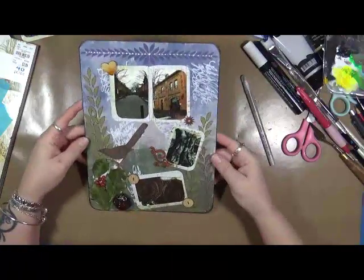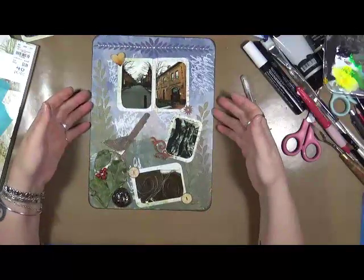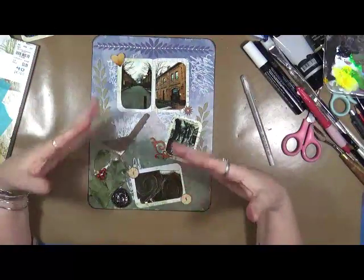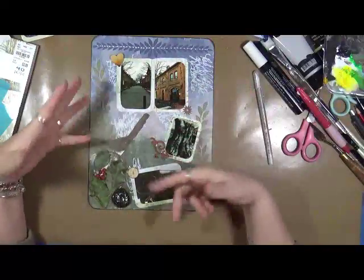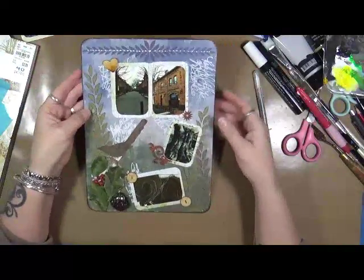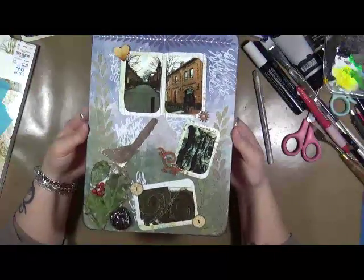All right, I think I am done for this month. Here is my page about nature, taking a walk in nature. I wrote about what I felt, what I saw. I didn't write about what I smelled because I didn't really smell anything, but I had a lot of fun doing this. So I hope you guys enjoy.